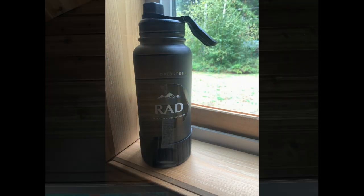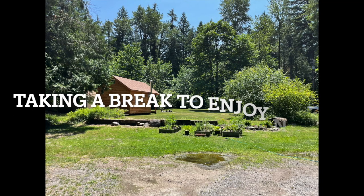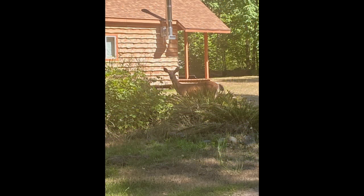We went with really low wattage lighting. All of those LED lights are 3 or 5 watt lighting, so it uses very little power on the solar system.